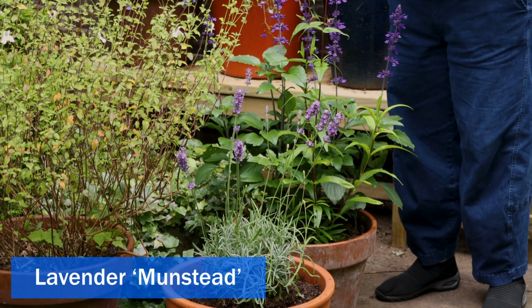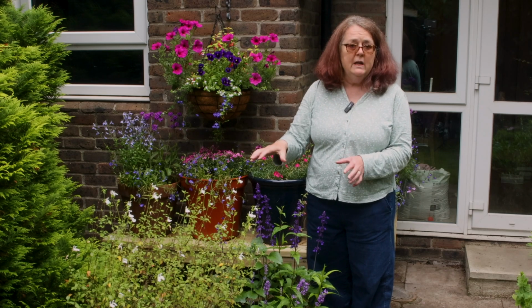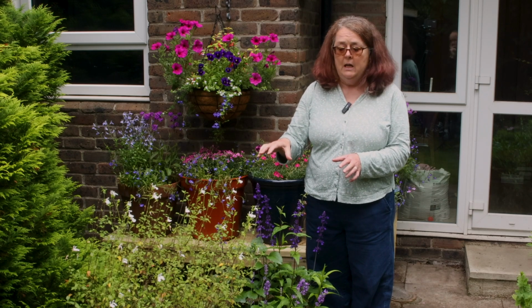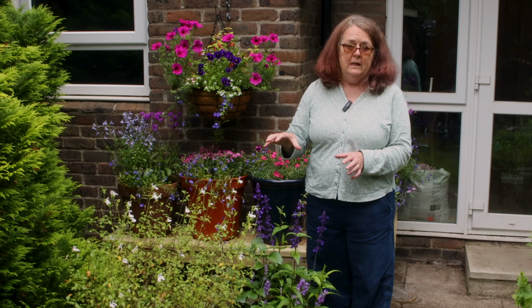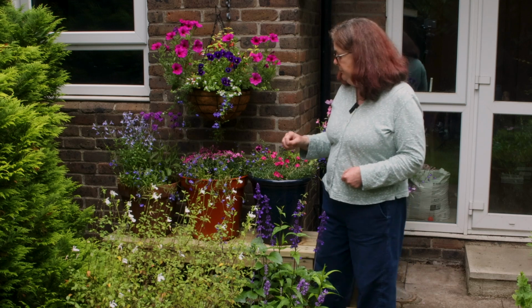So these three plants will attract wildlife, bees and other pollinators, which is really important because bees are on the decline. So plant with wildlife in mind. Now I'm going to show you the other pots.